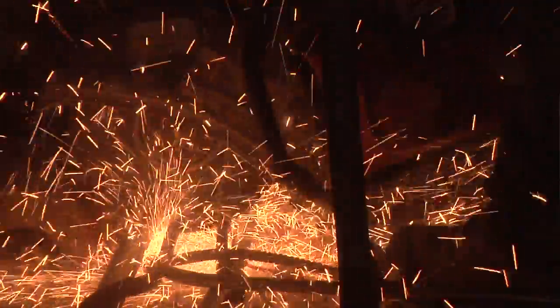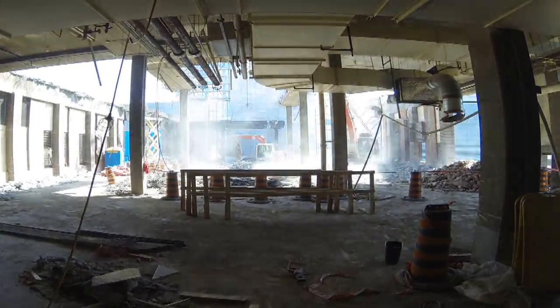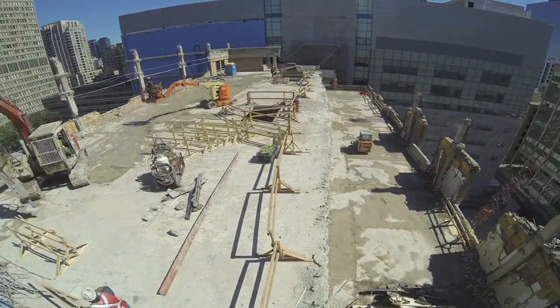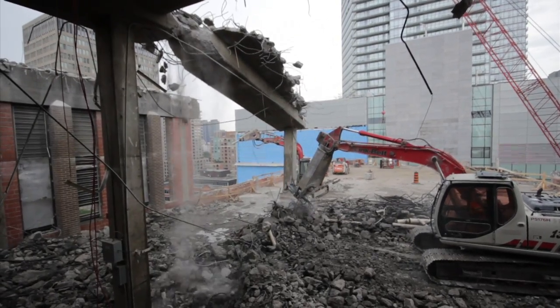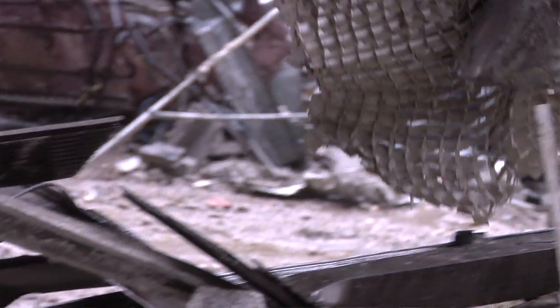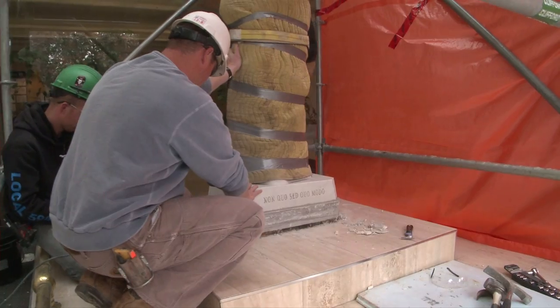It was multiple utilities. This building has actually had about four additions to it from 1935 to 1971. So there were several utilities, several redundancies of utilities that we had to decommission with the city and shut the building down.